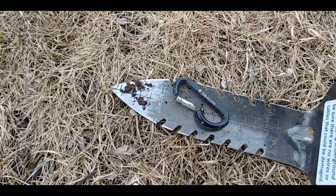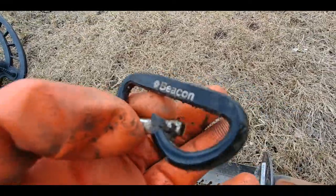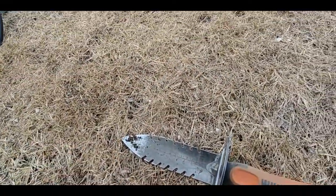I don't think this carabiner's going to be holding anything anymore. That was an overload signal. It was just under the grass.